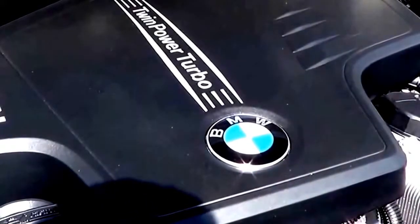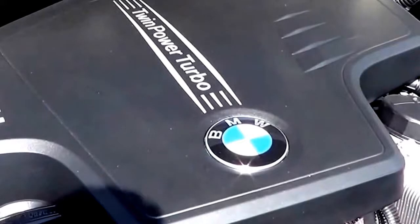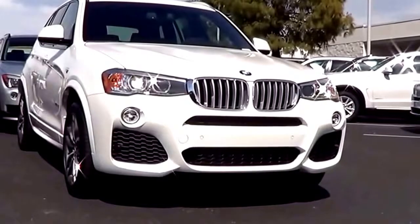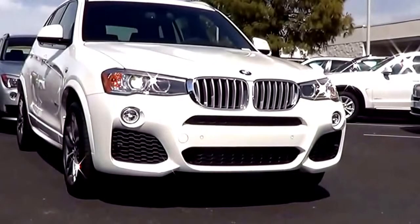Overall, you will find that this powertrain does provide a decent amount of power and is certainly potent enough and yet reasonably fuel efficient. Now the BMW X3's main competitors do include the Audi Q5, the Mercedes-Benz GLK, as well as the Lexus NX.